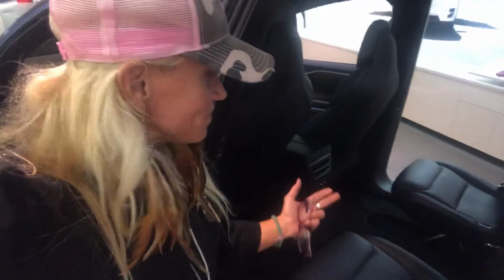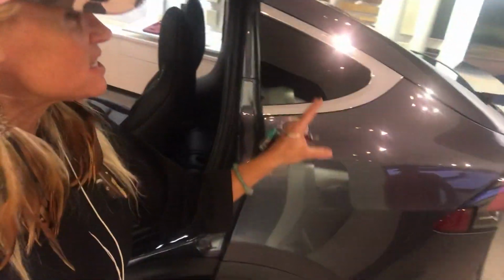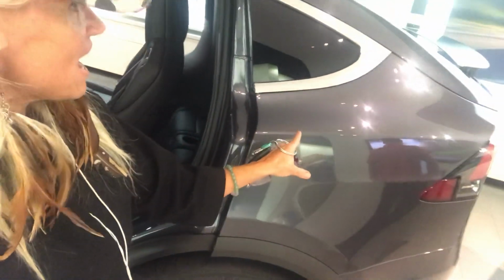And I actually need that because I need to be able to sleep in this because I travel and tour and I want to just pop my sleeping bag in this car. This is the Model X. This is Model X. Now let's go back over here for a second.